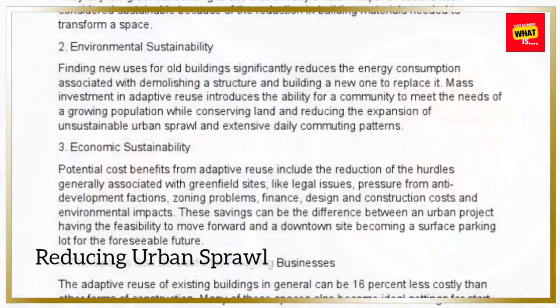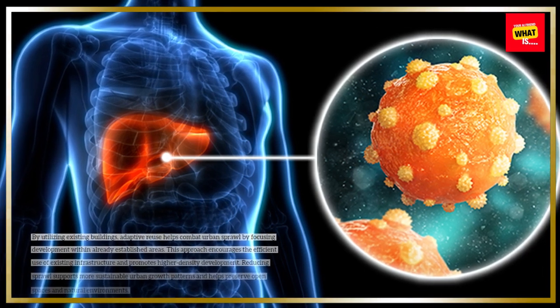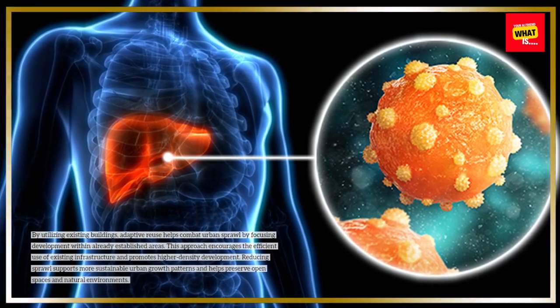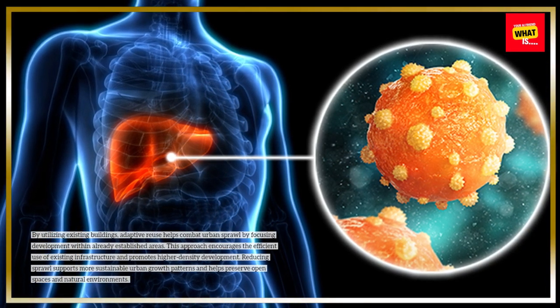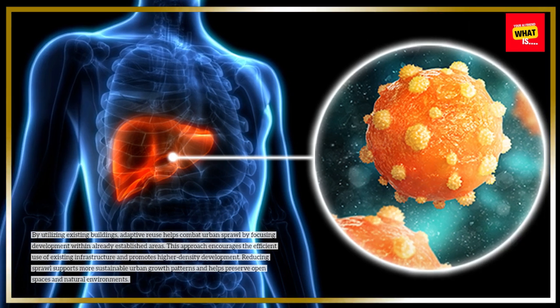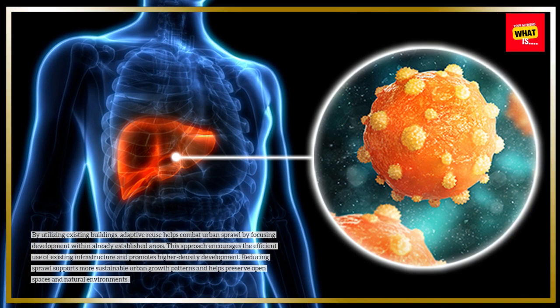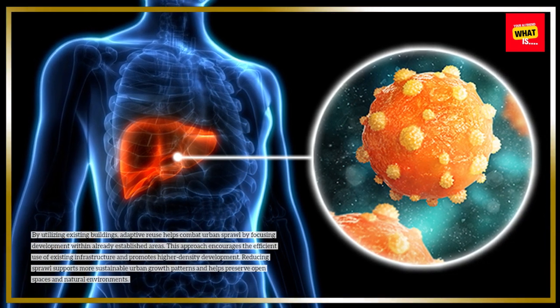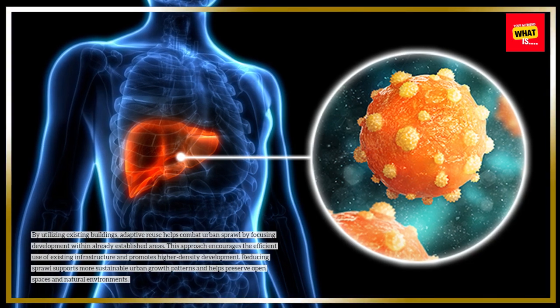Reducing urban sprawl. By utilizing existing buildings, adaptive reuse helps combat urban sprawl by focusing development within already established areas. This approach encourages the efficient use of existing infrastructure and promotes higher density development. Reducing sprawl supports more sustainable urban growth patterns and helps preserve open spaces and natural environments.